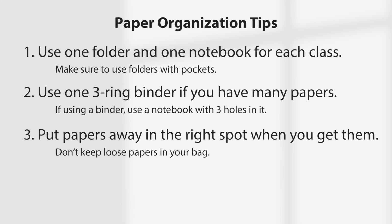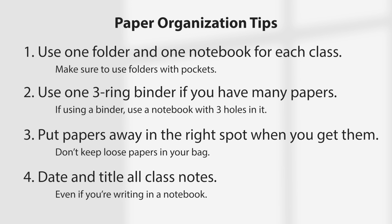Put papers away in your folder or binder immediately after using them. Don't cram them in your bag on the way out the door. And lastly, date and title all class notes that you write.